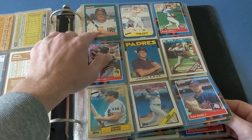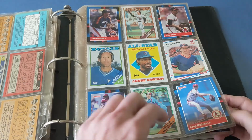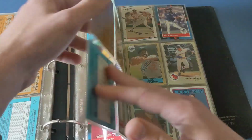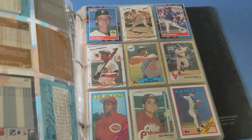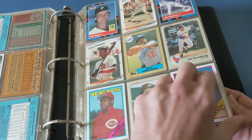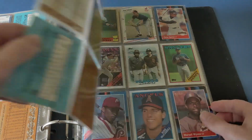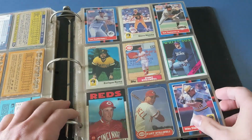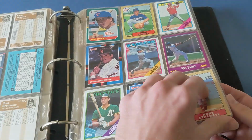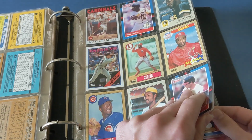Oh yeah, here we go. Here's an 86 Donruss, John Kruk, the rookies. Andre Dawson, the Topps. 88 Donruss. The Phillies. 75, there's an older card too, 70s. Back to 80s junk wax. Kurt Stillwell. Rookie, 87 Donruss. Ozzie Smith, 86.